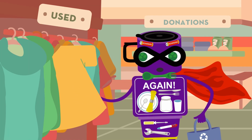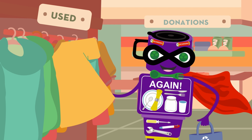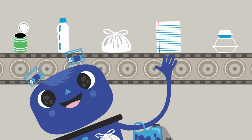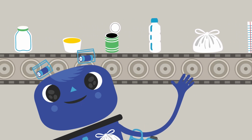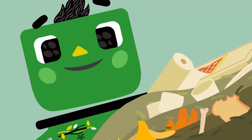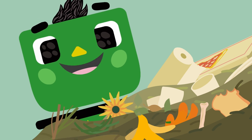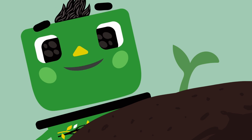If we reuse everything we can, this prevents more materials from being used and prevents waste. If we put our used up paper, plastic, metal, and glass in the blue recycling cart, we can conserve natural resources. And if we put food scraps, food soiled paper, and plants left over in the green organics cart, they can be made into magical compost and become vitamins for the soil.